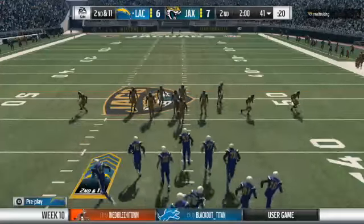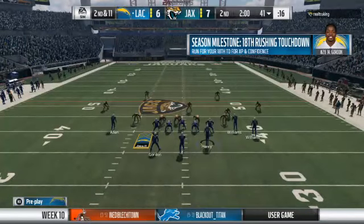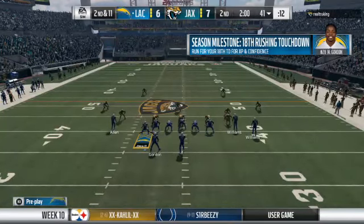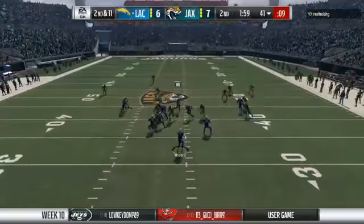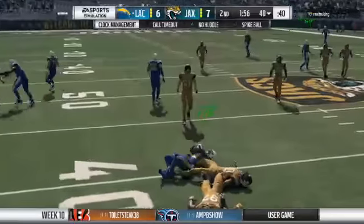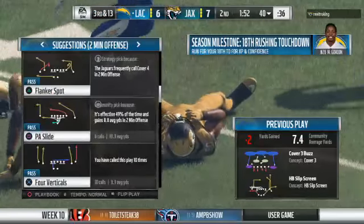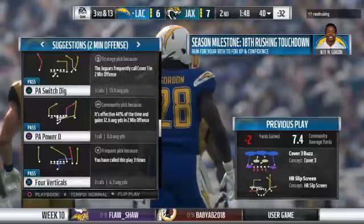And the D-line pinching together, must be expecting the run. The tight end Henry here in motion. To throw on 2nd down. Rivers sets up the screen to Gordon. And he'll be brought down, losing yardage back at the 40. He lost 2 there, and it's 3rd down.